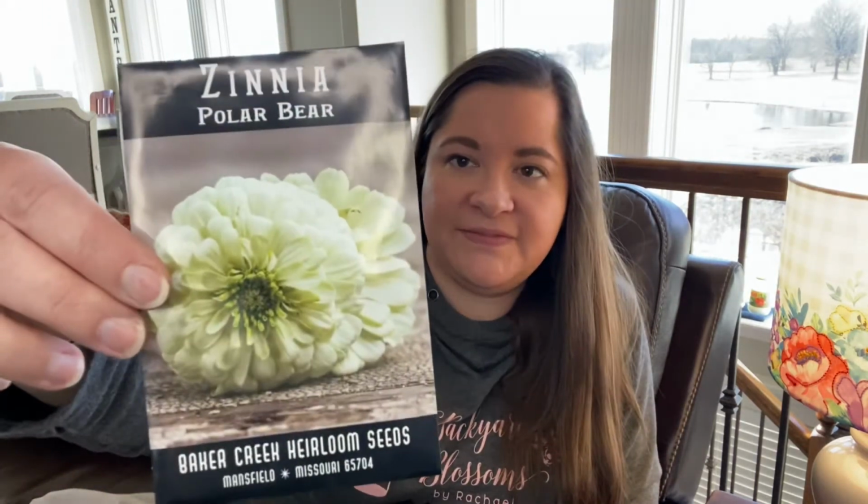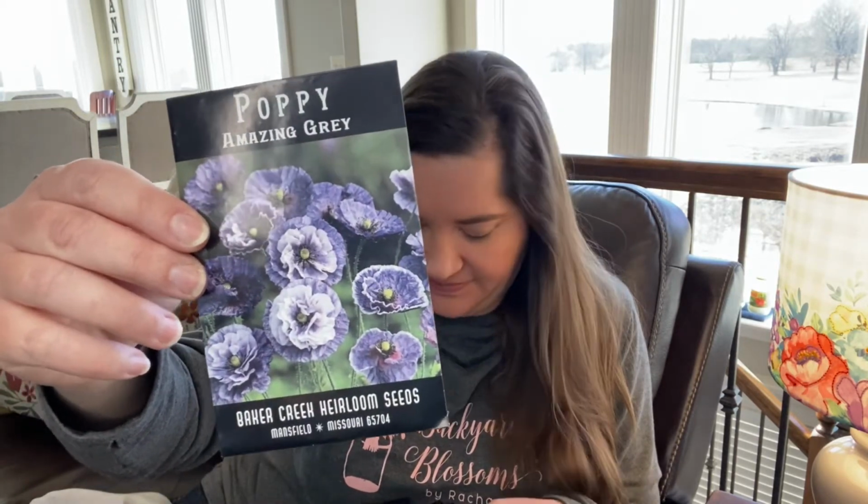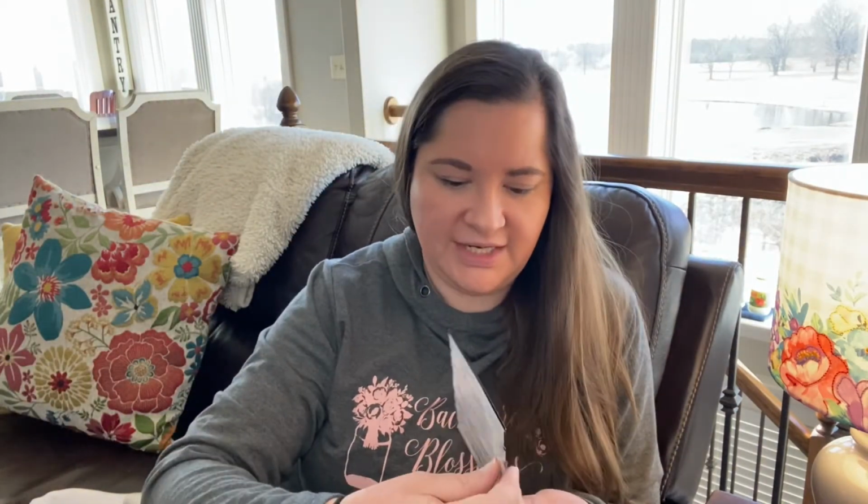And then I ordered a polar bear zinnia. And then I did see some poppies on their website, and I have never grown them before, but I'm really gonna try. I did some with winter sowing, and I'll probably put these out as well. This is the Amazing Gray Poppy. And then we have the Black Peony Poppy.